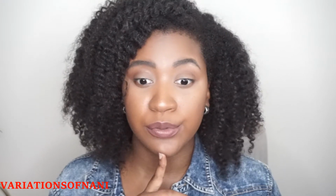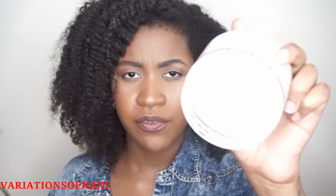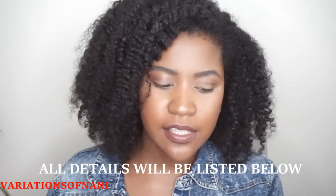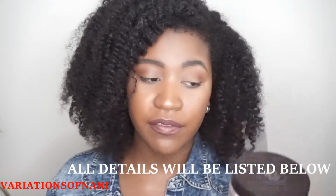It's Carol's Daughter Rasul Clay Softening Hair Mask, and this is what it looks like. And this is a little bit of a thicker consistency. I don't know if you guys can see that. Hopefully you can. So it's like a creamy consistency, but it's pretty thick. And I absolutely love this deep conditioner.